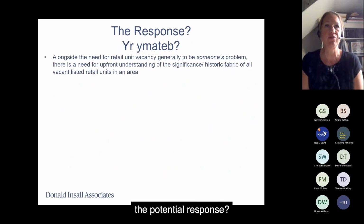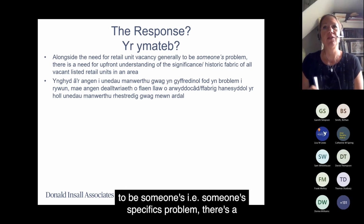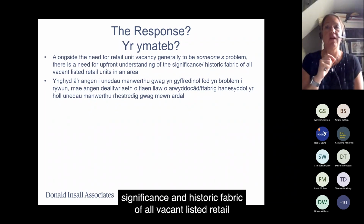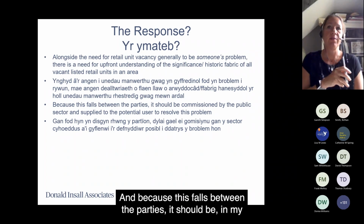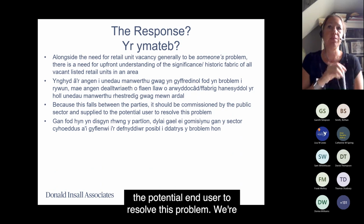So what is the potential response? It seems to me that alongside the need for retail unit vacancy to be someone's specific problem, there's a need for an upfront understanding of the significance and historic fabric of all vacant listed retail units in a given area, an audit, if you will. And because this falls between the parties, it should be, in my opinion, commissioned by the public sector and supplied to the potential end user to resolve this problem.